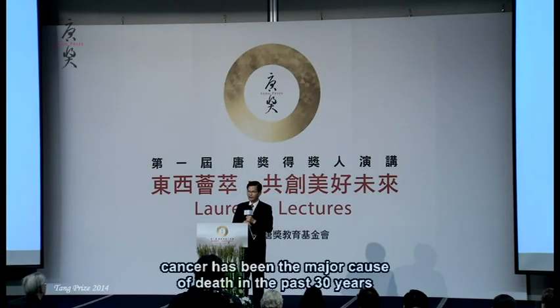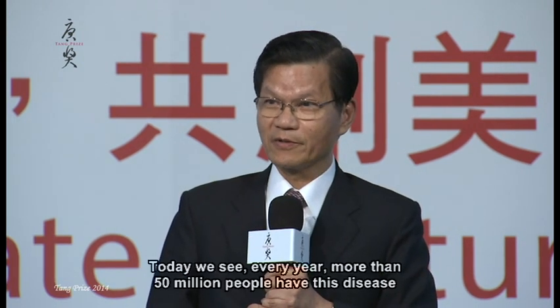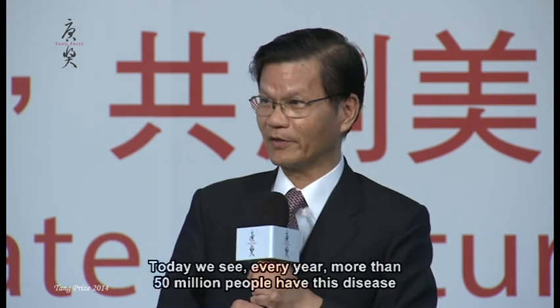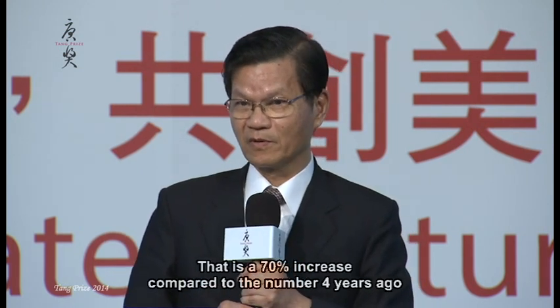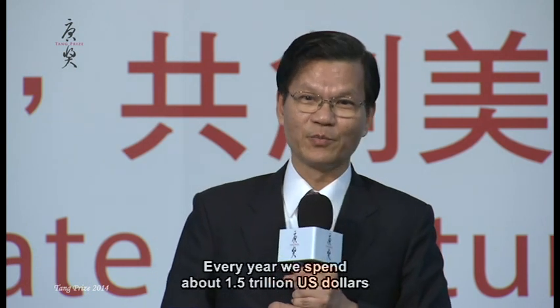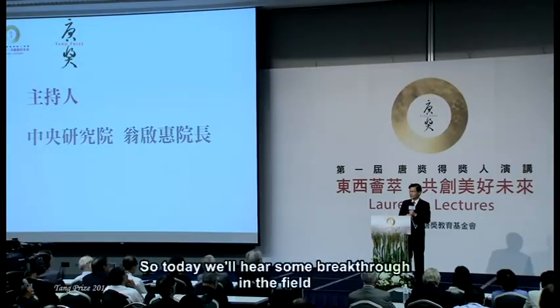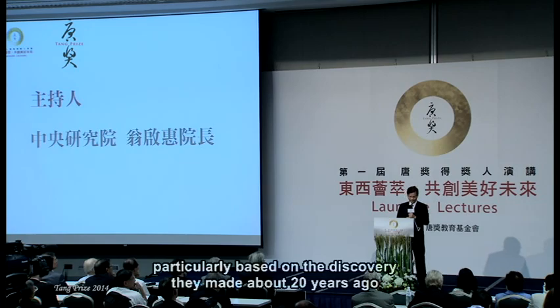As you know, cancer has been the major cause of death in the past 30 years in many countries. Today, we see every year more than 50 million people have this disease, and that is a 70% increase compared to the number 4 years ago. And by the year 2030, we double. And every year we spend about 1.5 trillion US dollars on this disease. So today we'll hear some breakthroughs in the field, particularly based on the discovery they made about 20 years ago.